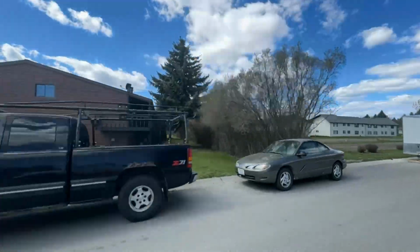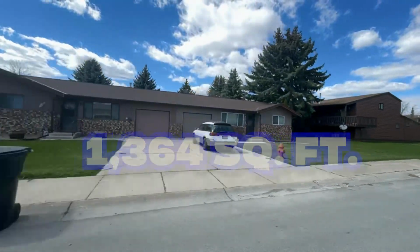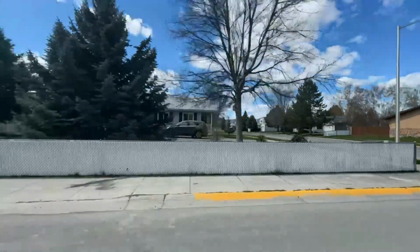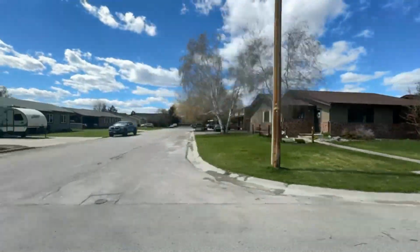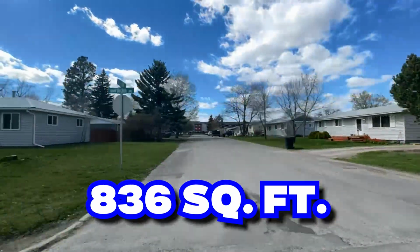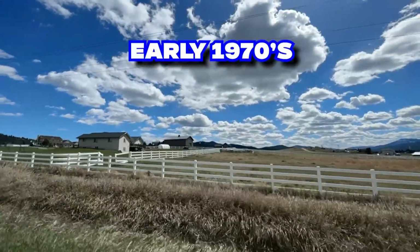The Hawthorne West townhomes, built in 1979, are 3-bed, 2-bath units, 1,364 square feet. The last one sold in here in July of 2023 for $335,000. And this is an area between Highway 93 Alternate and Highway 93 and north of US Highway 2. There are single-level duplexes and townhomes that were built in 1987. They're 836 square feet with a single-car garage, 2-bed, 1-bath. This area began being developed in the early 1970s.